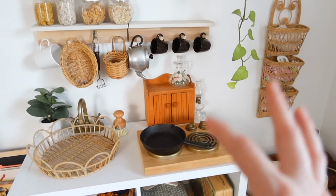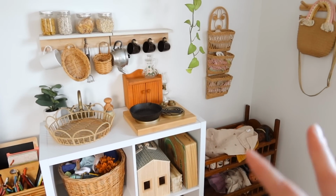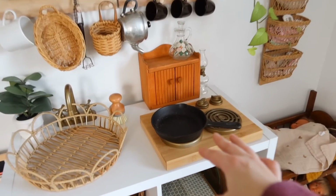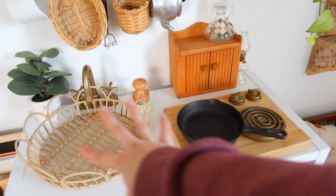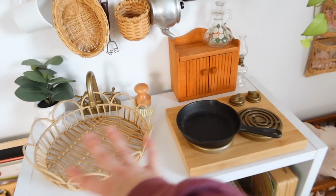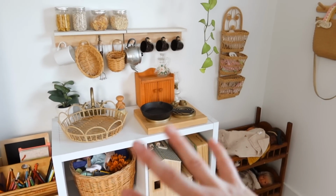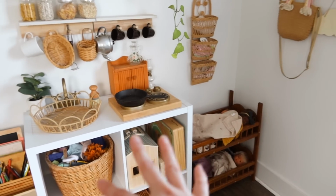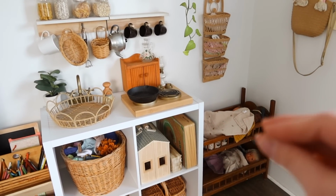And one thing I try to do is leave as much play open-ended as I can. So this stuff here is actually not attached at all to the top of this, because they take this stuff off. Sometimes they use the top of this for their bookstore, they like to take this stuff off and make their kitchen somewhere else. When it comes to playing, my girls are very, very, very imaginative.